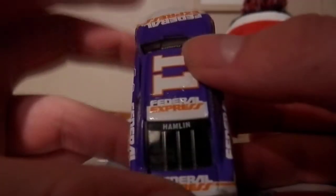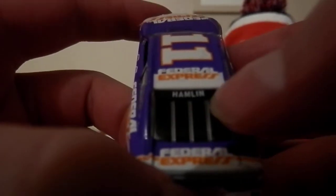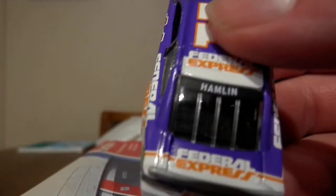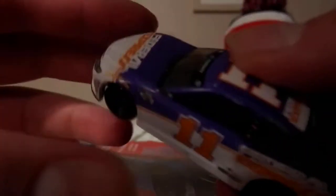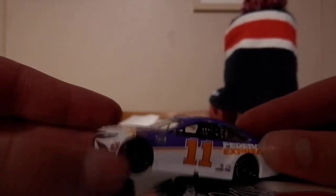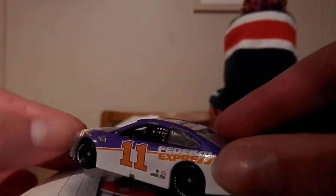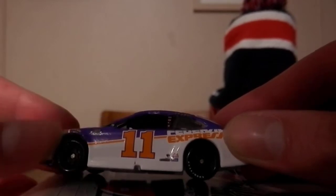Now, the thing I want to point out real quick is, what the hell is that on the name banner on the back? What the fuck? First of all, the Lynn in Hamlin isn't even lined up correctly. But more importantly, that's not the font that they use. Compare that to Harvick. That's not the font, bro. What are we doing here? But anyway, and a bit of scuff up over here. Let me try to get that off. Oh, did I just take off a bit of decal?